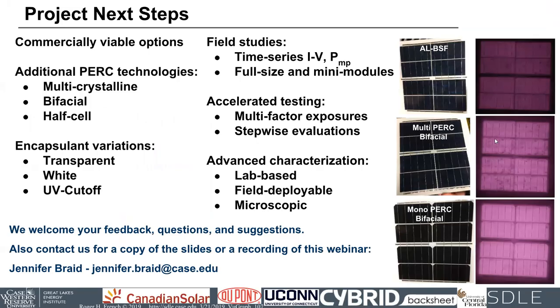Great, so just to overview what we'll be doing in the second half of this project, the next 18 months, again, we're looking at the most commercially viable options for PERC mini modules and full-size modules. So in the current year, we're looking at multicrystalline, bifacial, and half cells in our mini modules. And so over here, you can see some white light and EL images of the current round of mini modules that are going into accelerated tests.